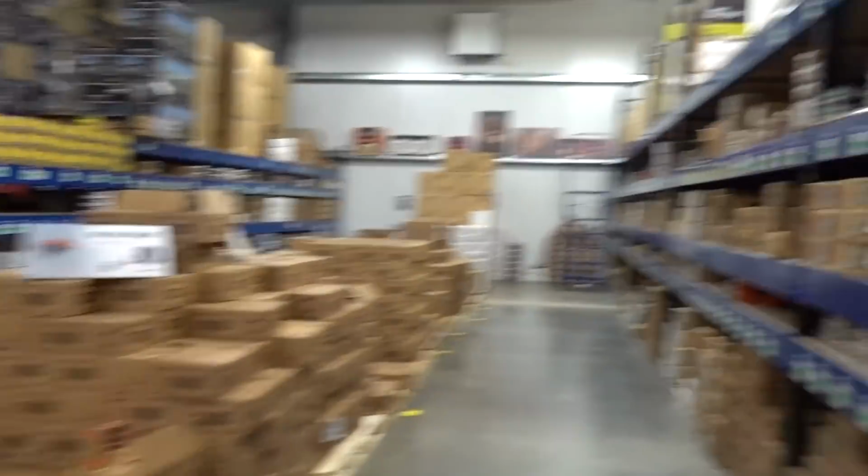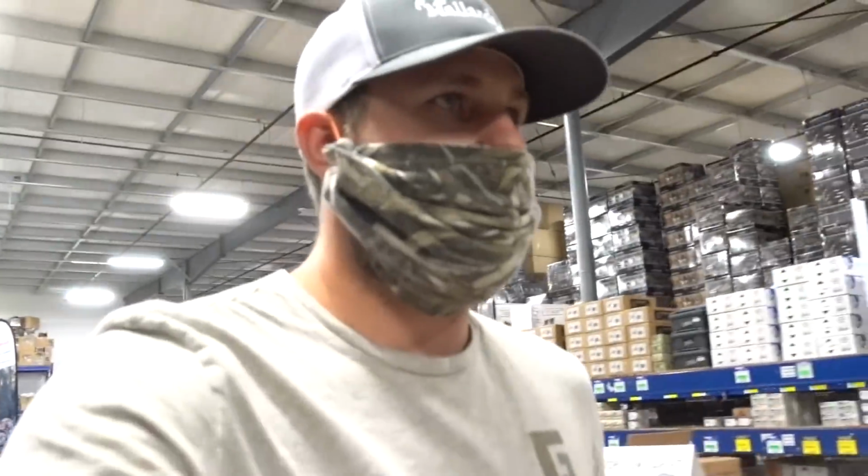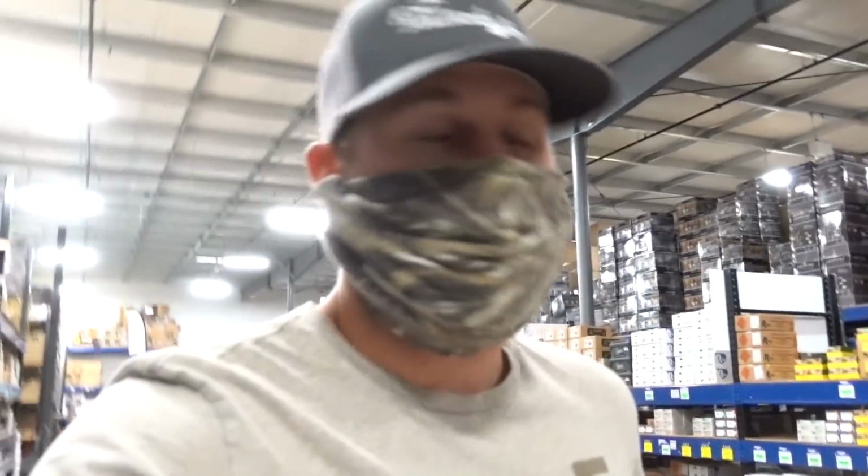Just stacks and stacks of ammo. And they got good rebates on everything right now. So if you guys are looking for duck loads, now's the time, because there's tons of good rebates out there. I mean, you can get shells for like, I don't know, 70 bucks a case. So if you guys are looking for it, I've said it in plenty of videos, but be sure to go check those out. Like I said, I mean, there's no store out there like this one. It's like the waterfowler heaven.